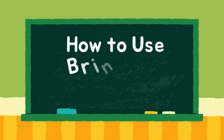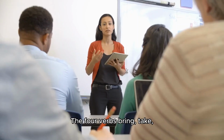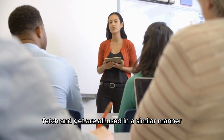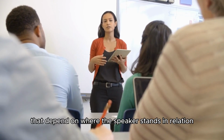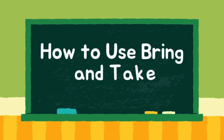How to use bring, take, fetch, and get. The four verbs bring, take, fetch, and get are all used in a similar manner to mean moving an object from one place to another. However, there are key differences to the use of each verb that depend on where the speaker stands in relation to the objects. How to use bring and take.